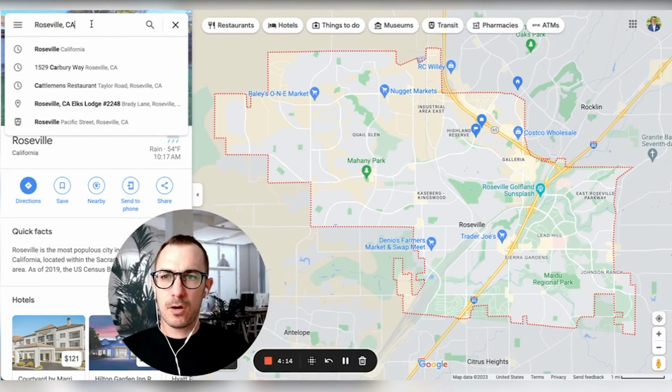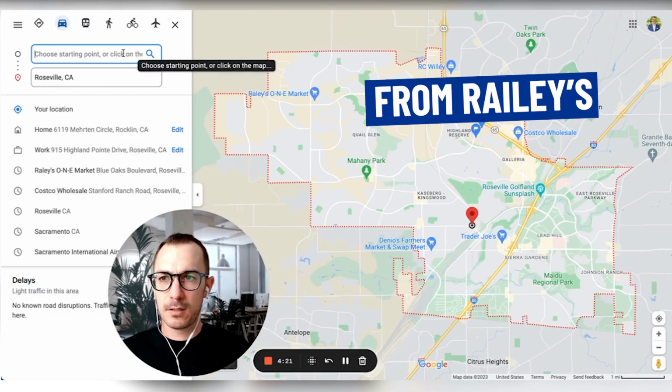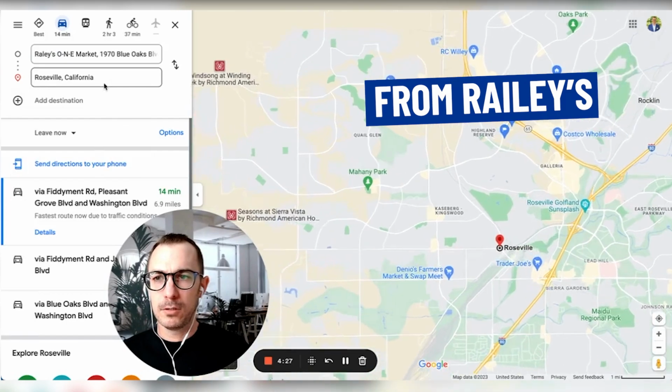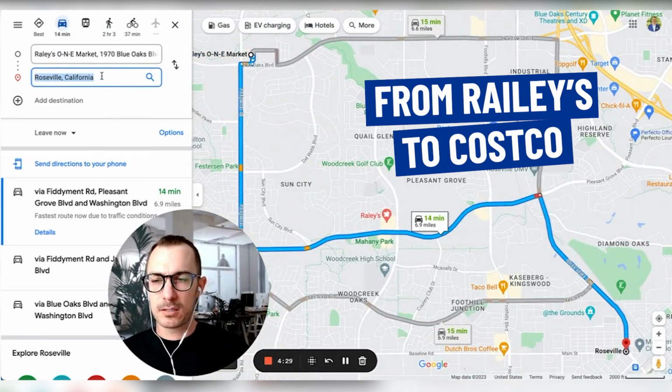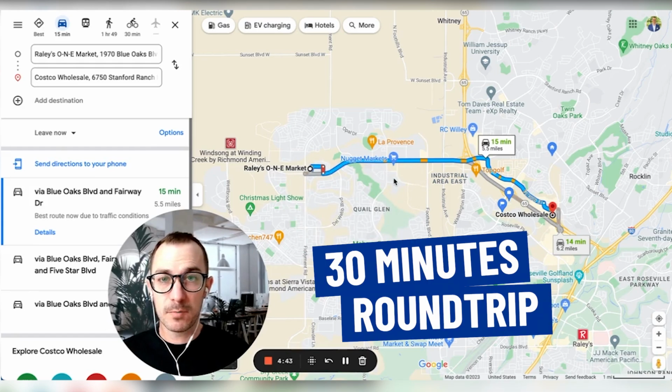And let's say you are at the Railey's. If you live out here, kind of like West Roseville, we can just pick that. Blue Oaks. And let's say you wanted to get to Costco. Right now, it's the middle of the day, it's 10:30 in the morning here, and it would take you about 14 minutes. So to get in your car, drive to Costco and drive back, take you about 30 minutes round trip.